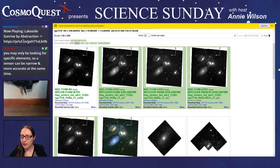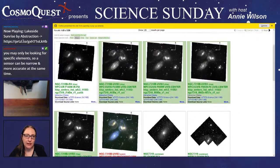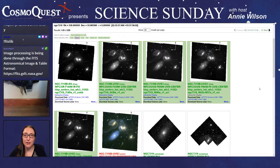And it looks like, so here's 665. It looks like this is actually a combination of 665 and 657. This is 606, this is 438, and 418 wide. These images are in a format called FITS, so you need yet another program called FITS Liberator to take these images from FITS format and put them into TIFF format, which I then import into Photoshop and start colorizing. And this is indeed the industry standard for colorizing these images.